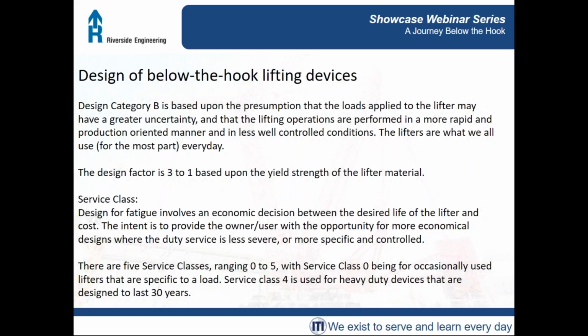Now, service class. Design for fatigue involves an economic decision between the desired life of the lifter and the cost. The intent is to provide the owner or the user with the opportunity for more economical designs where the duty is less severe or more specific and controlled. There are 5 service classes. I believe right now in the current BTH-1 there are only 4, but it's being expanded to 5. Service class 0 is used for occasionally used lifters that are specific to a load, and service class 4 is used for heavy-duty devices that are designed to last 30 years.